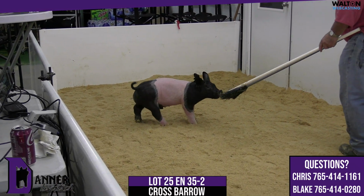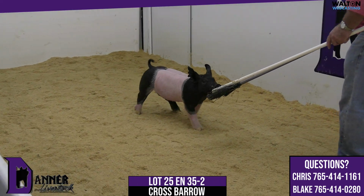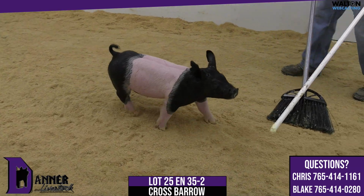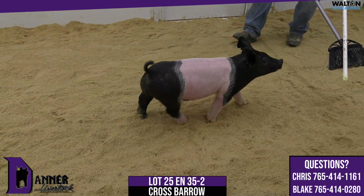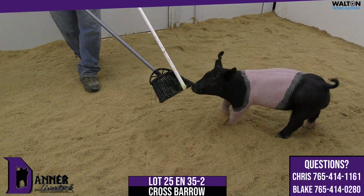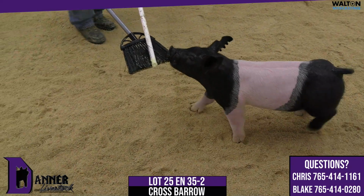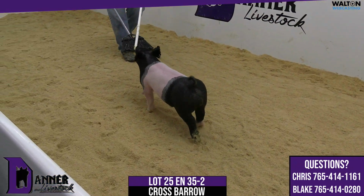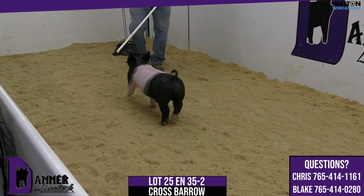One of the pair. Mommy here would have been fourth overall in her division at the Indiana State Fair for the Curlis family, and she's absolutely knocked it out of the park, making keeper gilts and herd boars. And this is probably her best pair of barrows from a show ring standpoint she's made yet, and we're very proud to offer them. This 35-2 is a bad mamma jamma.